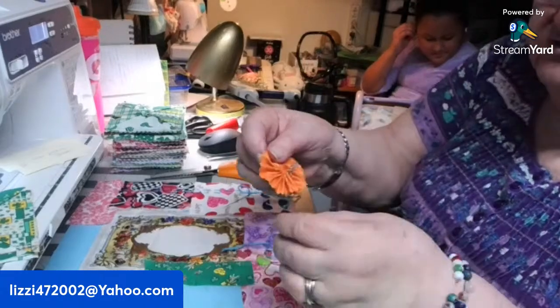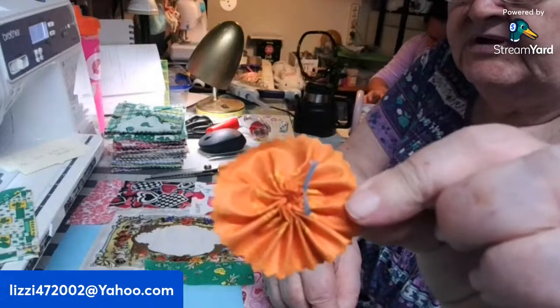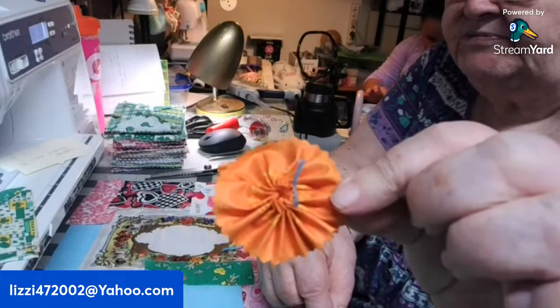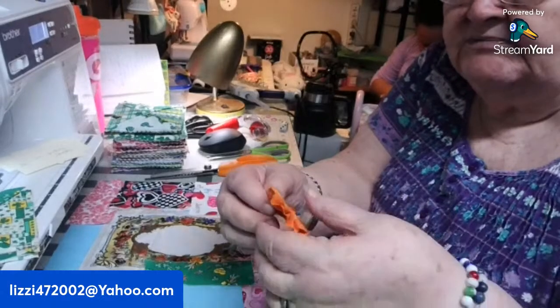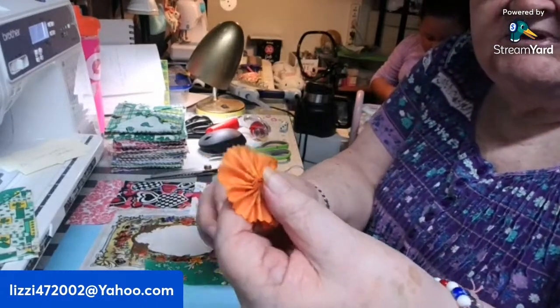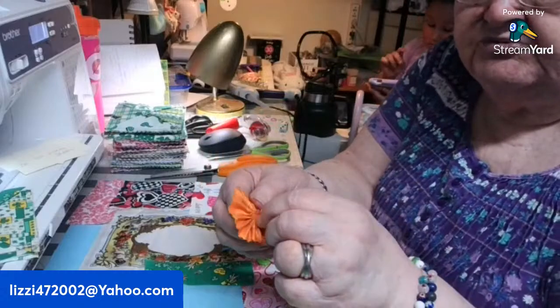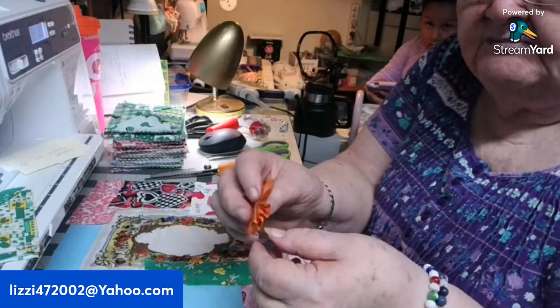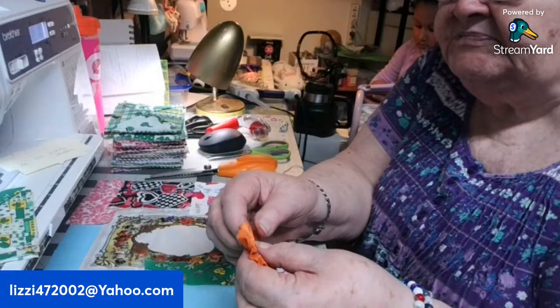Oh, okay. So there, now I have just made a flower from my pinked edge. And that makes a pretty little flower, and it's very simple to do. I could have put that little blue on the back, probably, but I didn't.